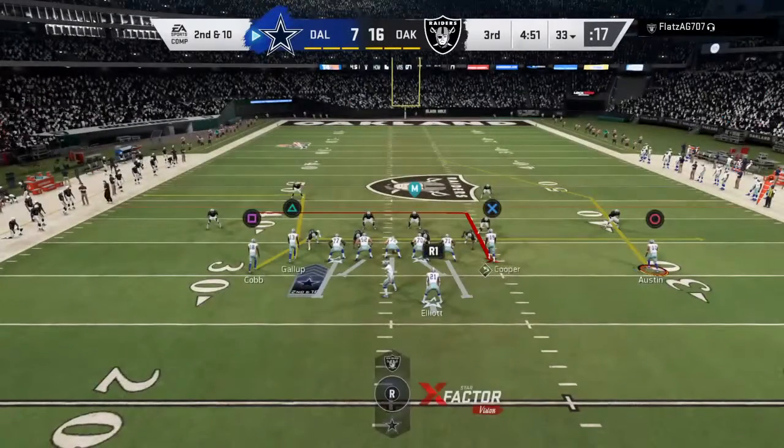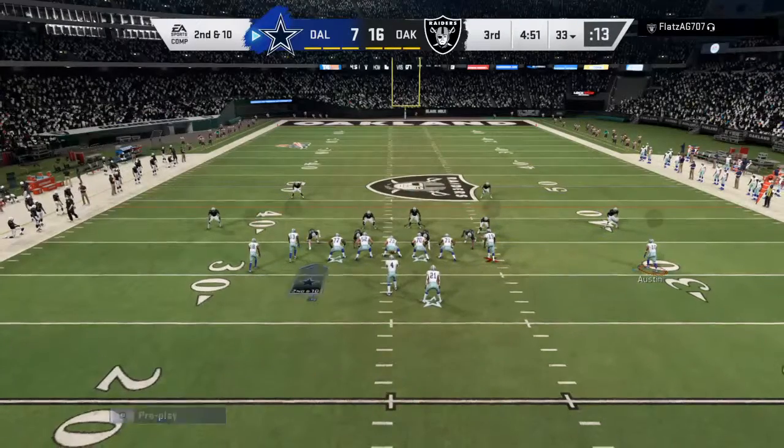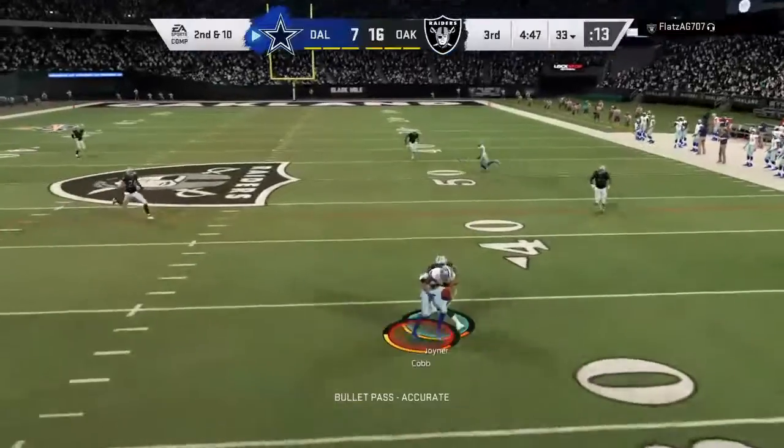Well, I'm going to rest and relax a little bit, and so are you, but you're exactly right. It won't take us long to start to say, okay, when does camp start? How about OTAs, mini camps?